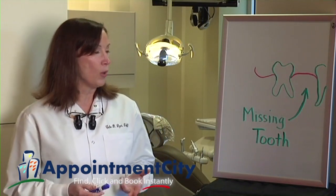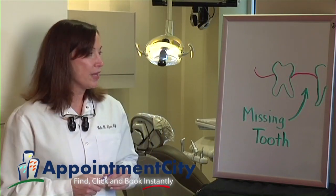There are a couple of ways that you can replace that missing tooth. One way is with some sort of a little partial denture that has one tooth on it, and not many dentists would recommend that sort of treatment today because it puts a lot of pressure on other teeth in the mouth and on the gum tissue. It's hard to keep clean, and that's just more than you would need to replace a single tooth, but that is one option.